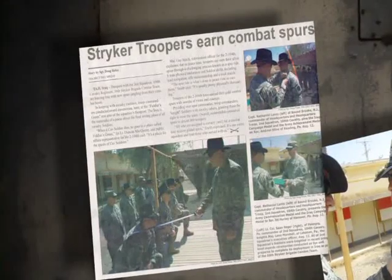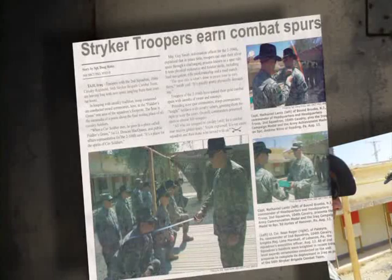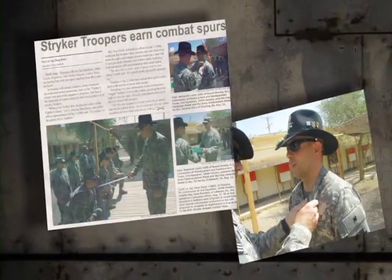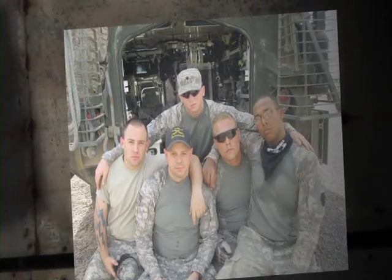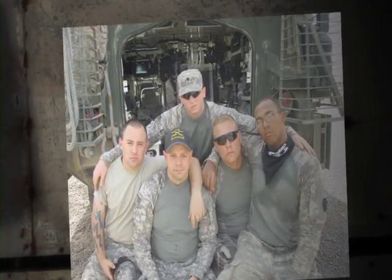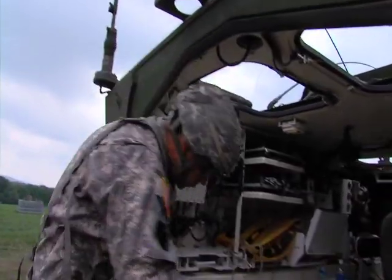In 2009, Major Marshall earned the prestigious Gold Combat Spurs. The Order of the Spur is an award that recognizes the completion of the Spur Ride, a grueling series of mental and physical tests of a soldier's leadership and tactical proficiency. I always knew it was something I wanted to do. Got over 20 years in service now. I was the commander of the best cavalry squadron in the entire United States Army.